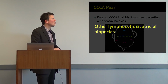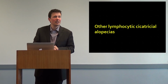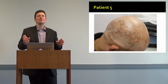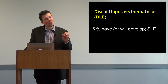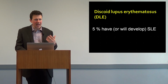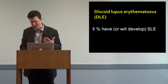Let's talk about some other scarring alopecias just briefly. This is a patient who presents with hyperpigmentation, hypopigmentation, and hair loss. This is discoid lupus. Discoid lupus is one of the scarring alopecias which presents with these pigmentation changes, and it's important to recognize because a proportion of these patients may develop systemic lupus, and they may develop discoid lesions elsewhere on the body, such as the face, which can be scarring and can be disfiguring.